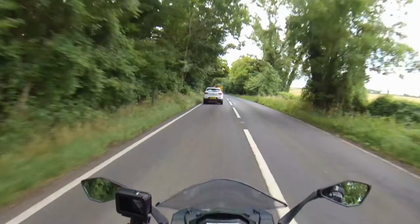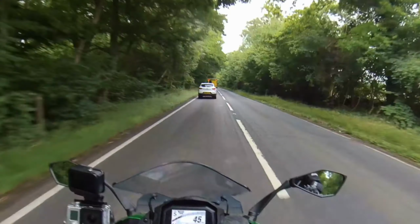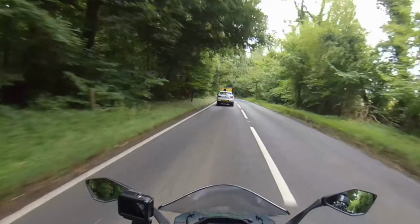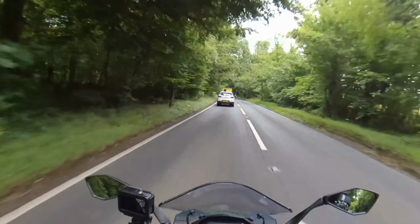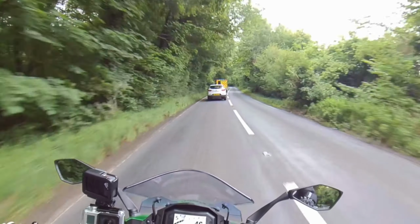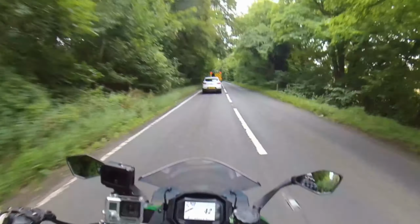I do believe this bike comes with an IMU, an inertial measurement unit. So I believe you get lean sensitive traction control and ABS. I'll flash up a confirmation on the video here, so hopefully that is the case.